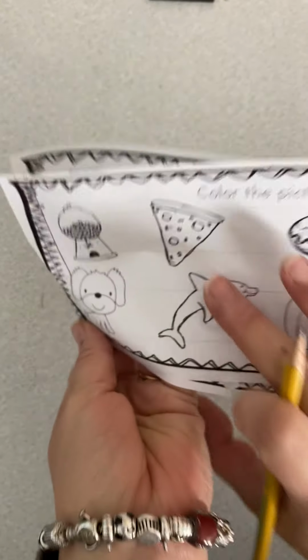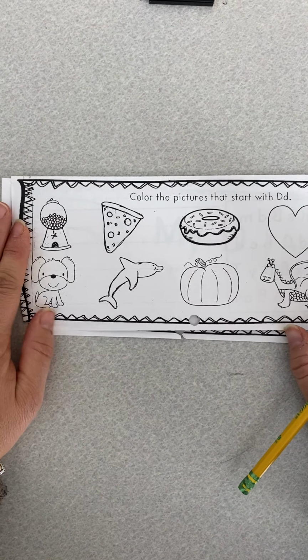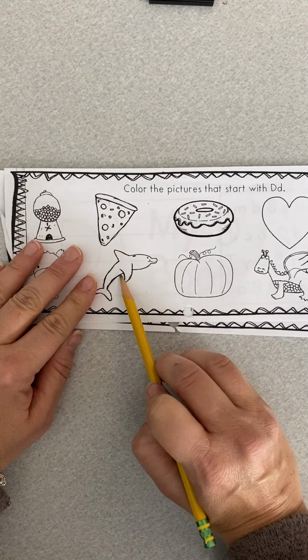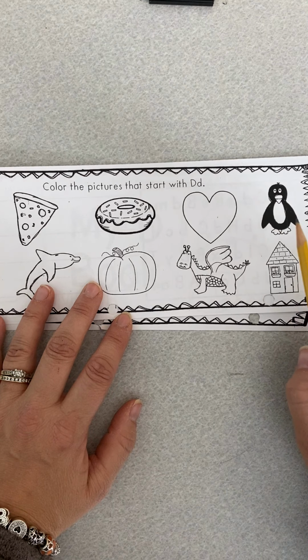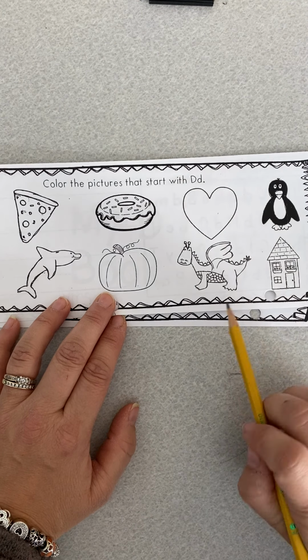Then on your next page, it says color the pictures that start with D. And remember, D says duh. We have gumball machine, dog, pizza, dolphin, donut, pumpkin, heart, dragon, penguin, house. The ones that say duh, like dragon. Color all of those, and then you're going to do your back.